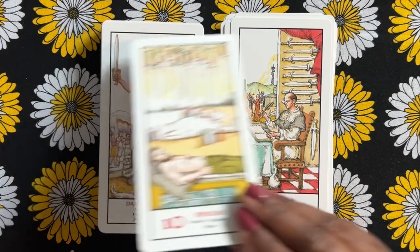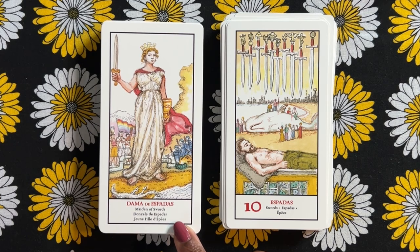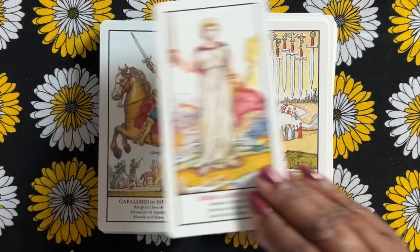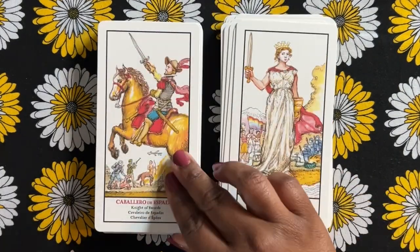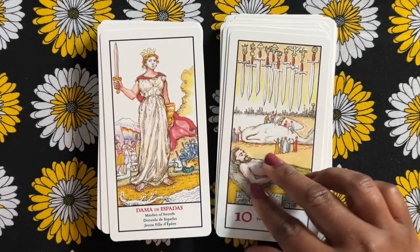Yeah, so this is definitely making some pretty bold statements. The war happening here, two sides. The Queen of Swords. King. No, this is the Knight. Wait, did I miss this? So got Queen, Knight. No. Dama must be the Page.